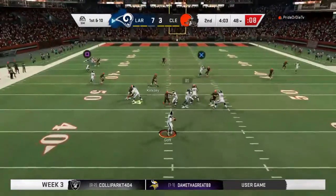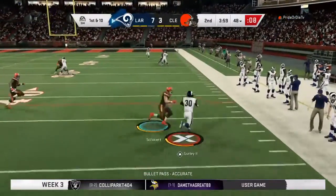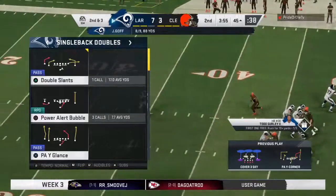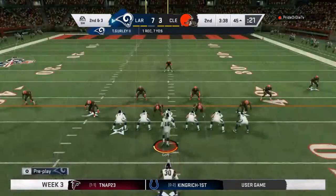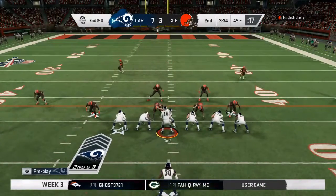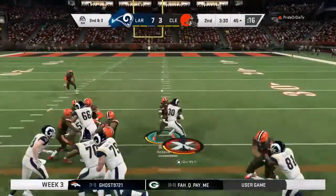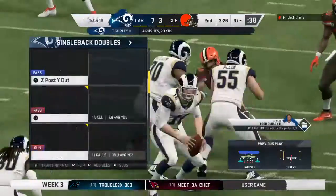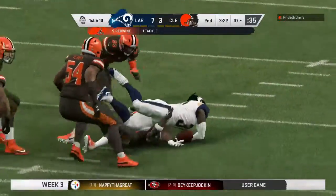A play fake to Gurley. Now gone. He's going to dump it off to Gurley. It's a gain of 7, and that'll make it a second down. And we see another pitch and catch there to the running back. This position just continues to evolve. They've become just as critical to the passing attack as a lot of receivers, tight ends, because their ability to make people miss in the open field can really generate big plays for an offense. That one, a first down pickup of 8.